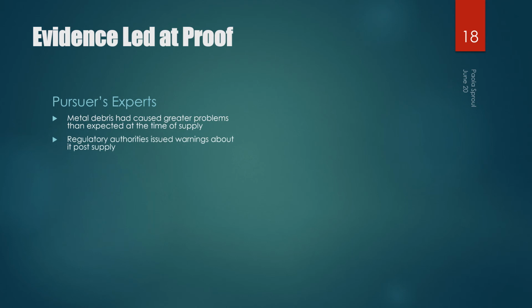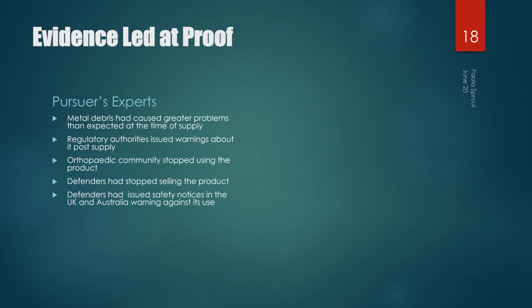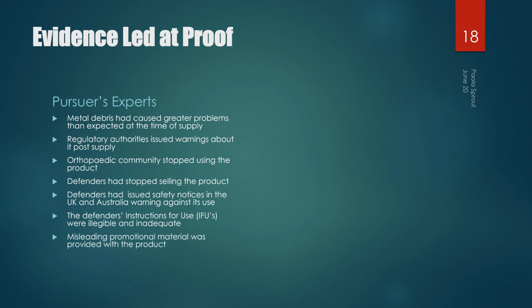The evidence led by the pursuer's experts focused on demonstrating the following: that metal debris had caused greater problems than expected at the time of supply of the product. The regulatory authorities had issued warnings about it post-supply. The orthopaedic community had stopped using the product. The defenders had stopped selling the product. The defenders had themselves issued safety notices in the UK and Australia warning against its use. The defenders' instructions for use were illegible and inadequate. There was misleading promotional material that was provided with the product.